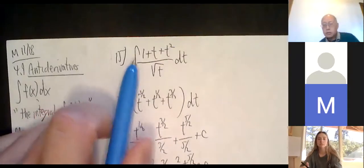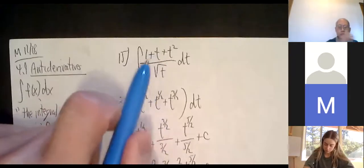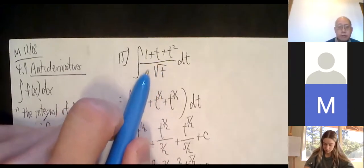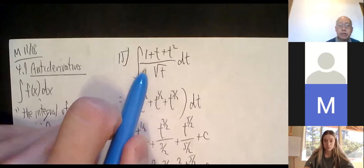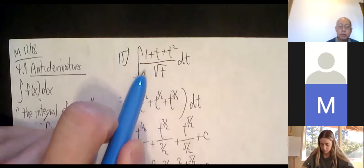Okay, 15. The integral of (1 plus t squared) over radical t, dt. Just to let you know, there's actually no such thing as a product rule for integrals. There's no such thing as a quotient rule for integrals. So that's why they tend to be a lot tougher.